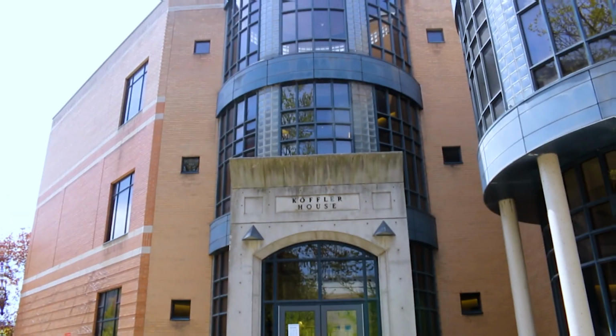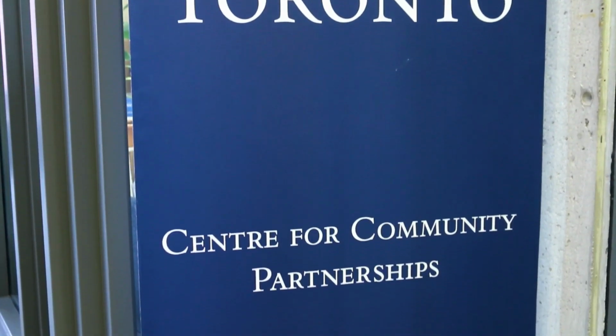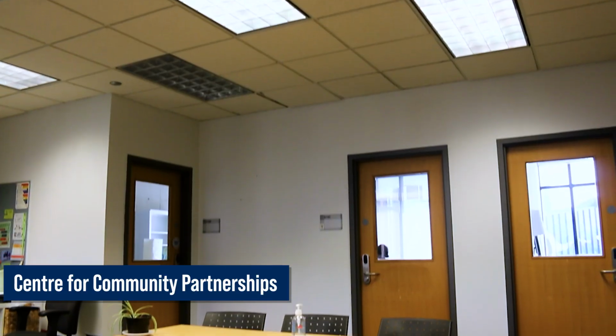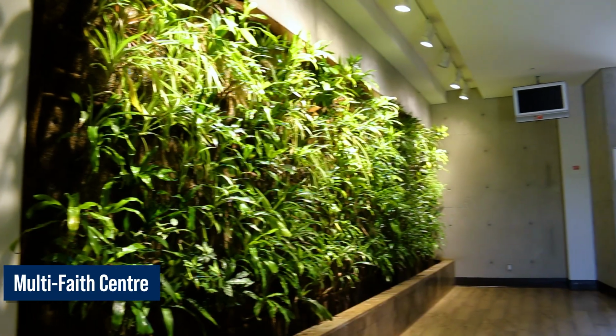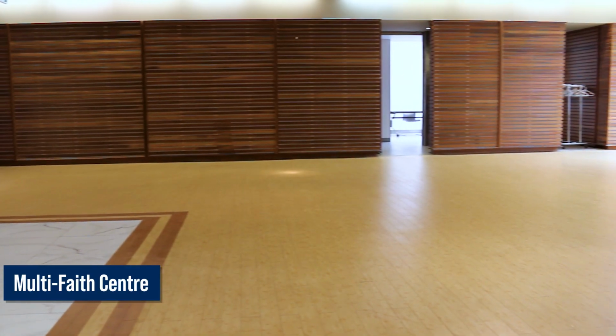At 569 Spadina Avenue is Koffler House, home of the Center for Community Partnerships and Multi-Faith Center. The Center for Community Partnerships offers learning, research, and engagement opportunities with community partners. The Multi-Faith Center is an inclusive space with prayer and meditation rooms, programming, social events, bookable spaces, and much more.